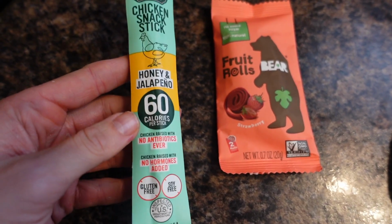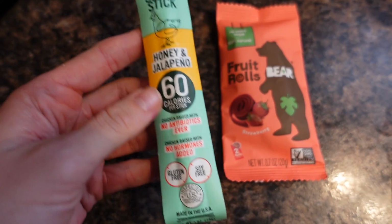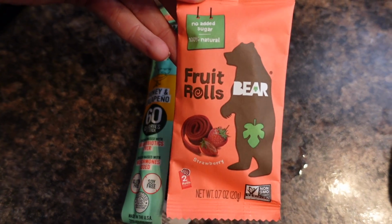I've just been working on cookies, but I'm gonna have a quick snack. I'm having one of these Mighty Spark chicken sticks. This is the honey jalapeno. It's 2 points and 60 calories. And then I'm having a Bear fruit roll for 1 point.